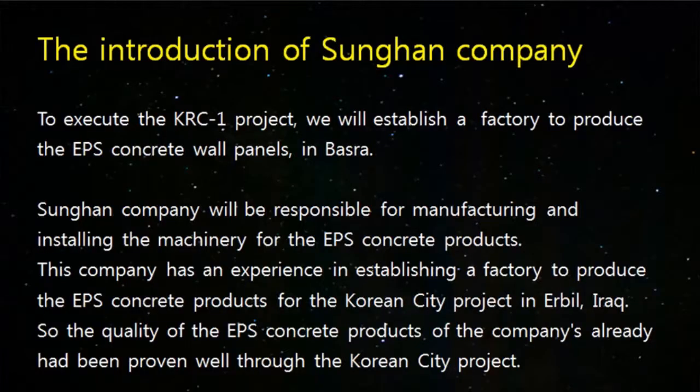The introduction of Sungan Company. To execute the KRC-1 project, we will establish a factory to produce the EPS concrete wall panels in Basra. Sungan Company will be responsible for manufacturing and installing the machinery for the EPS concrete products. This company has an experience in establishing a factory to produce the EPS concrete products for the Korean City project in Erbil, Iraq. So the quality of the EPS concrete products of the companies already had been proven well through the Korean City project.